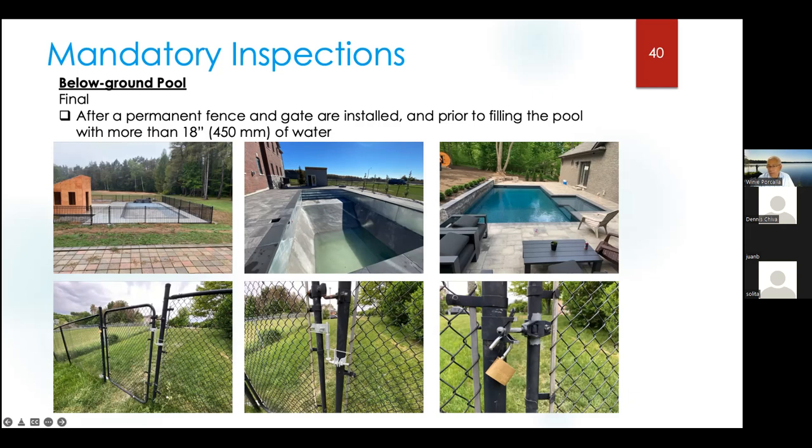In this case, what happened is they completed the pool, they filled it up with water without inspection. So yung neighbor, ni-report sa amin, nag-conduct kami ng investigation. So the building department was there, the bylaw officer was there, and the fire guys were there also. So tatlo kami, magkaibang department, in-inspect namin. Totoo nga, just to confirm the information, the pool was filled with water. Wala pa siyang inspection approval from the building department. Wala pa siyang fencing. So this is a no-no. We cannot fill the pool with water until we give them approval.